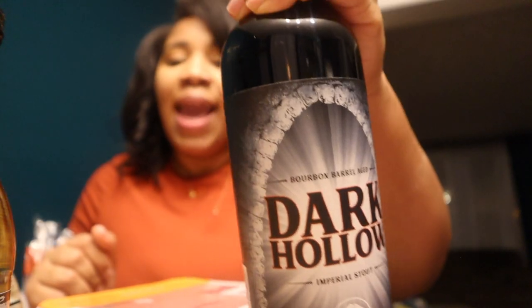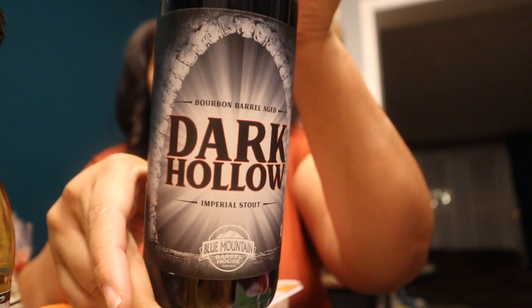And then my husband wanted this Dark Hollow Stout, and I was actually really surprised that they had it at Trader Joe's, because first of all, he gets it when we go to the movies at One Loudon. When we go to Alamo Drafthouse, he always orders this beer, and it's $8 a glass. But he loves it. It's a bourbon barrel aged imperial stout, and the brand is Blue Mountain. The name of the beer is Dark Hollow. So a couple weeks ago, we went to the movies. He got it. When we were leaving, he was talking about it, and I was like, you know what? You probably can get it somewhere else besides at the movie theater.